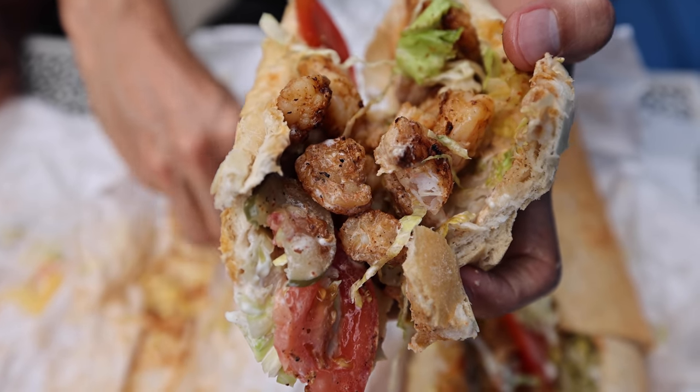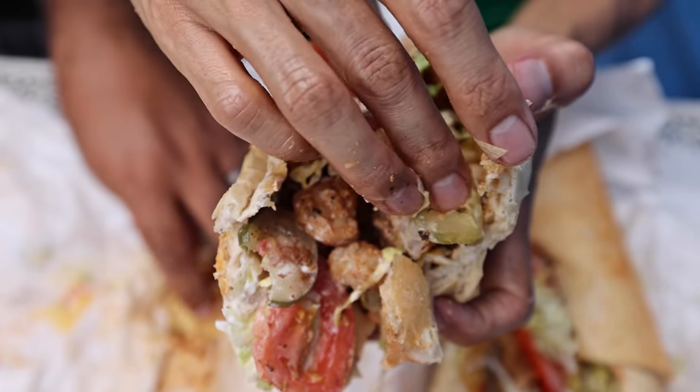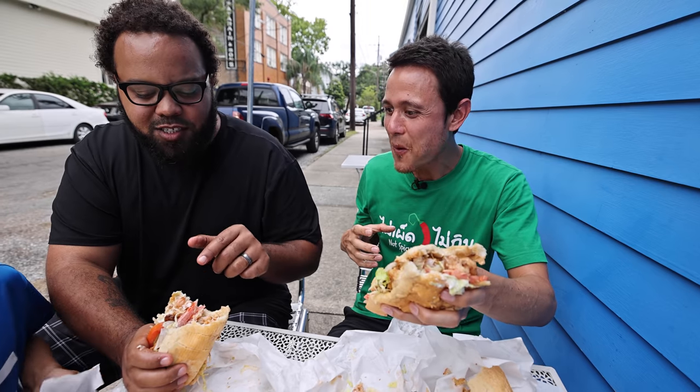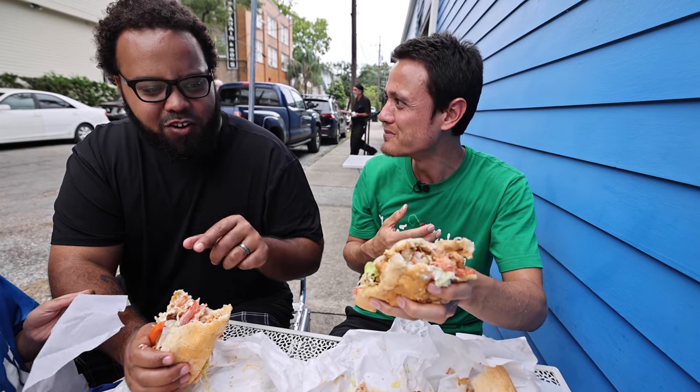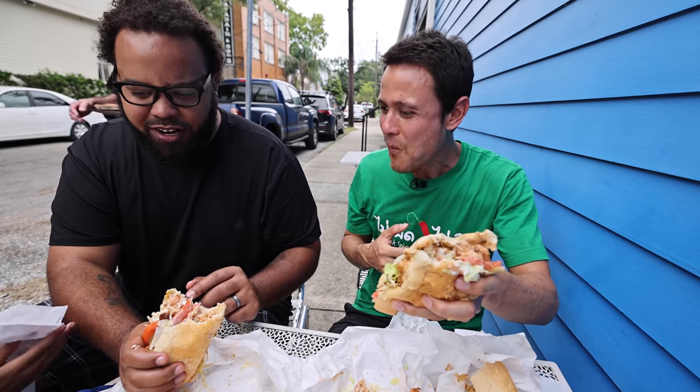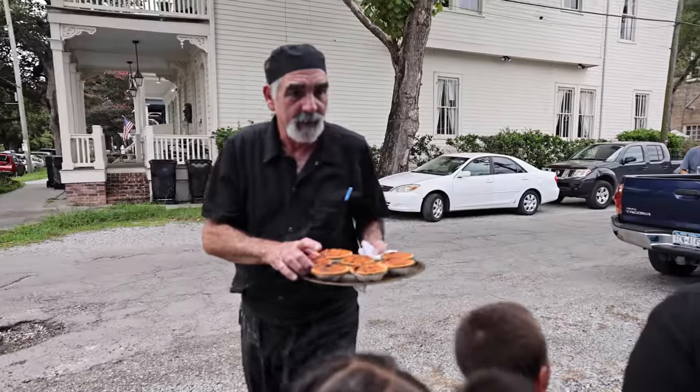Sizzle and that sear and that char from the hot plate, from the butter, from that Creole or Cajun seasoning. It tastes brighter to me. Lighter and brighter. I think because it's grilled instead of having the fried one that has the batter with it. There's definitely some more spice on it.